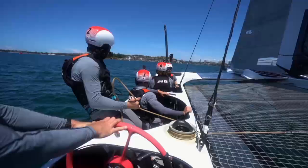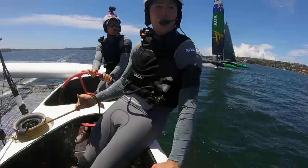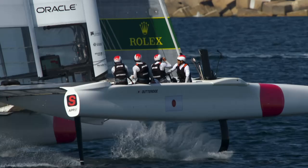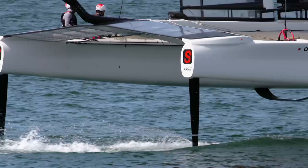So I've got the twist grips, which control the flight of the boat. So I can fly the boat, lift it up, lift it down. At my feet, there's a number of buttons. So I can drop the daggerboard with a foot. There's a bunch of buttons which control the rudders. And I can also adjust the pitch of the boat.